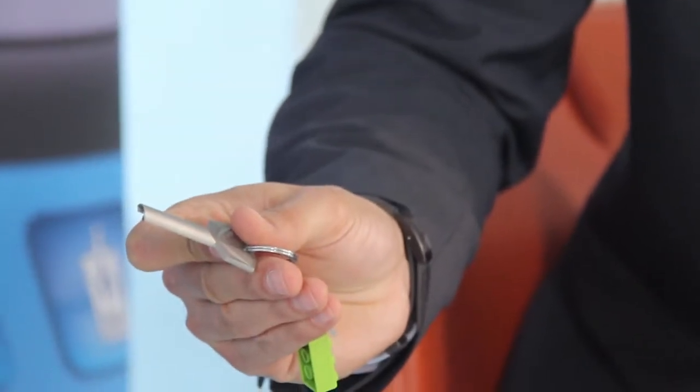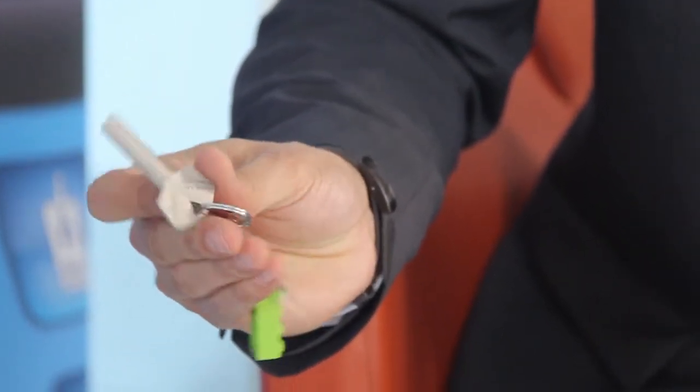We call it the stealth key, and in the end it is a 3D metal printed key. That's where my laser knowledge comes into it. It's a key that looks like maybe a standard mechanical key, but you see no mechanical features. They're all hidden inside. This is the world's first 3D metal printed key.